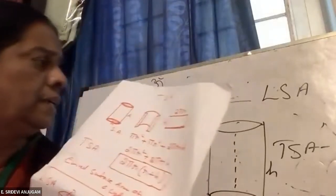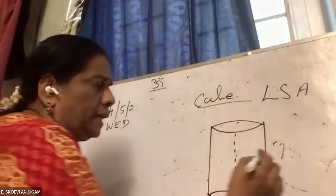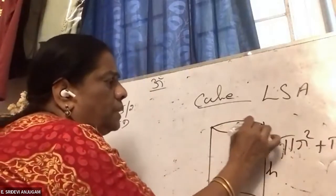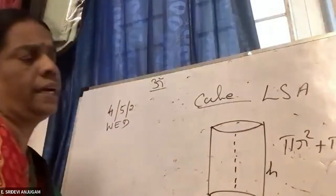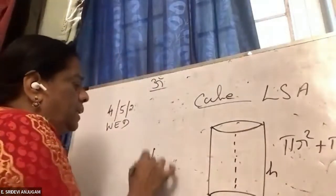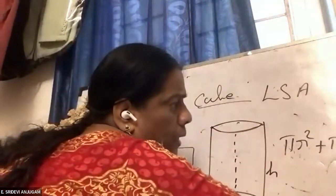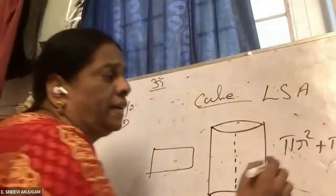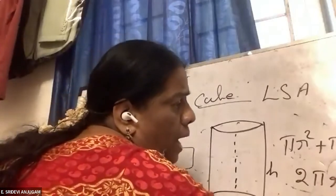I'll repeat once again. See here, CSA, how we have to represent: pi r squared plus pi r squared, because this one is the area of a circle, we know. So from that we can write pi r squared, pi r squared. Then after cutting this, we will get this one, 2 pi r into h. Like this we have to explain. Then they never forget this formula. Then 2 pi r squared plus 2 pi r h.